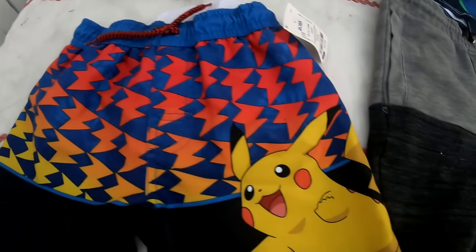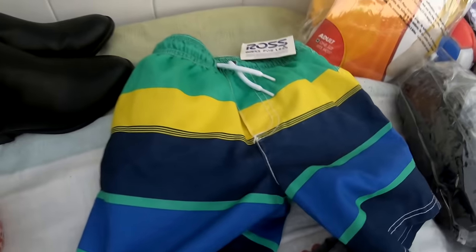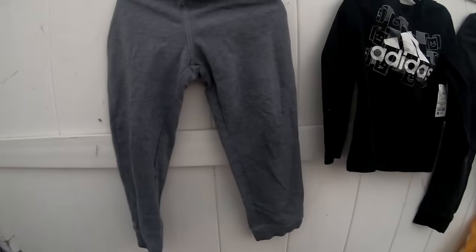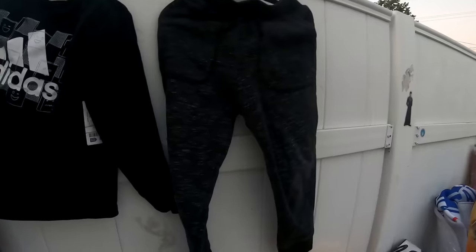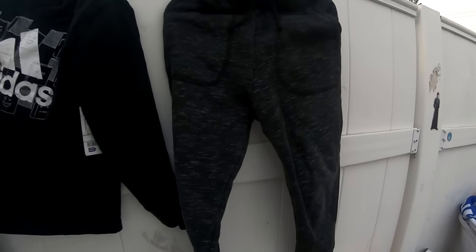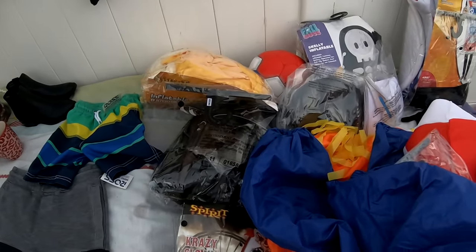Here we got this nice short. We got Pikachu right here. We got another short right here. Here's another one. Here we got these pants. This long sleeve t-shirt. Here we got another pants. And here we got so many Halloween costumes.